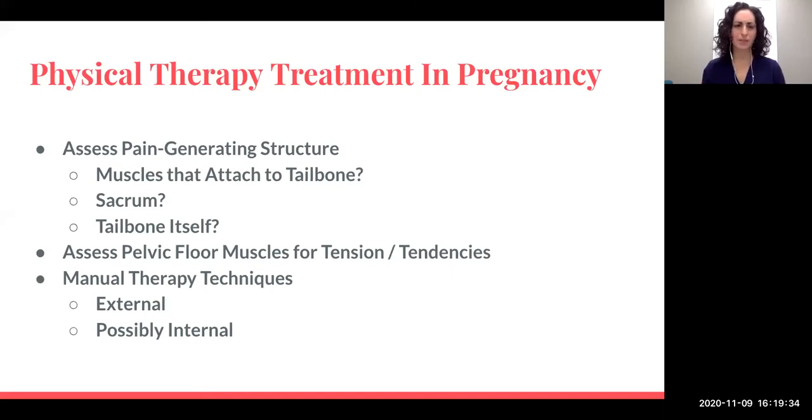Again, as a physical therapist, I'm assessing the pelvic floor for tension or tendencies. Does someone tend to overgrip their pelvic floor? Again, I can assess that externally. I can feel it by their sit bones. I can have someone lie on their side and I can just feel their tailbone as they kegel and relax and feel the position. Is there equal space on both sides of the tailbone? Is it tending towards one side or the other?